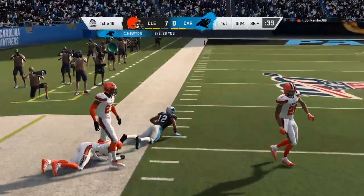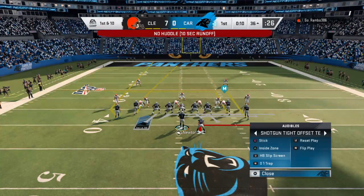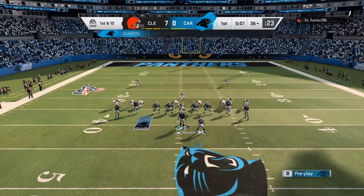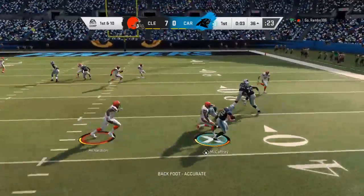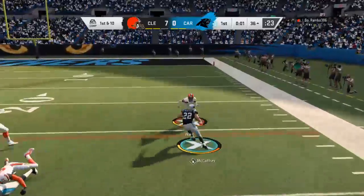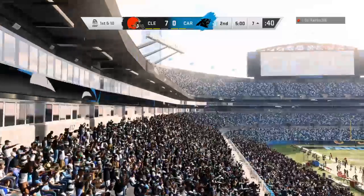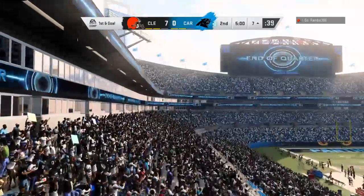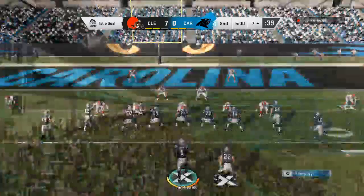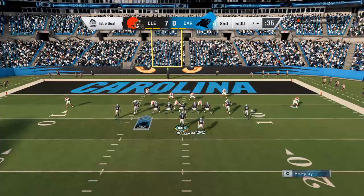Newton's pass is on target to Moore. And they'll get this well past midfield before being stopped just before the 35. Newton on first down. They'll set up the screen to McCaffrey. And he's finally taken down, and it's a big gain there on what will turn out to be the final play of this first quarter. 2 big plays in succession. Not sure this D knows what hit him, but now they got to get ready.